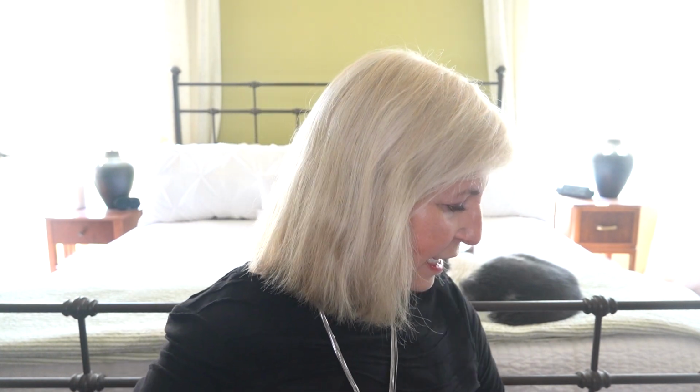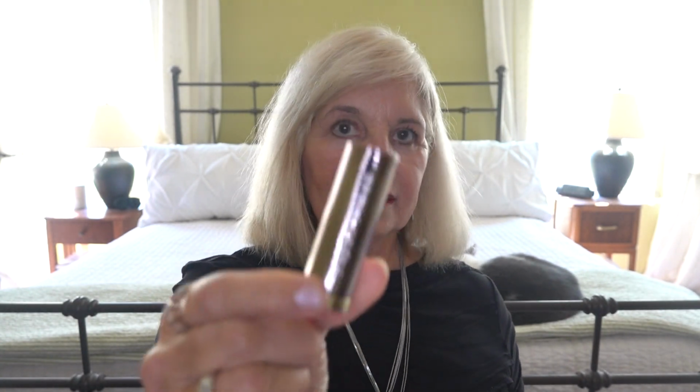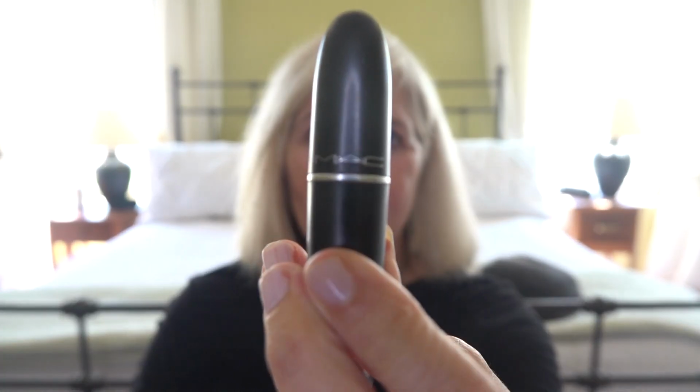But I usually just narrow things down to a few so that it's easy to choose, and then I can describe them a little further. And so that's what I did today. And like I say, I'll just go over them again. There's the Lancome. Everybody knows that brand, and everybody knows it's a really good brand. And then there's the Urban Decay, and that one's definitely a red lipstick. And then of course there's the MAC, and that's a tried and true that I would have to say if you got 50 women together choosing a red lipstick, it would probably be that one.